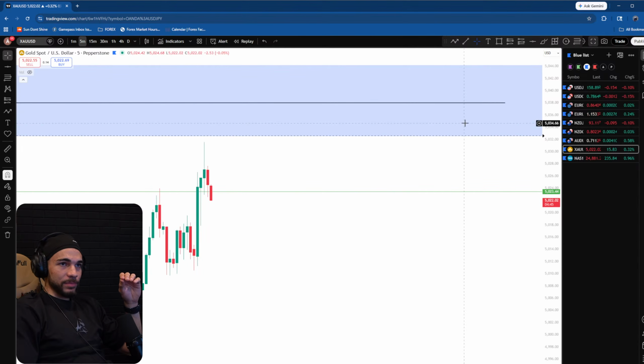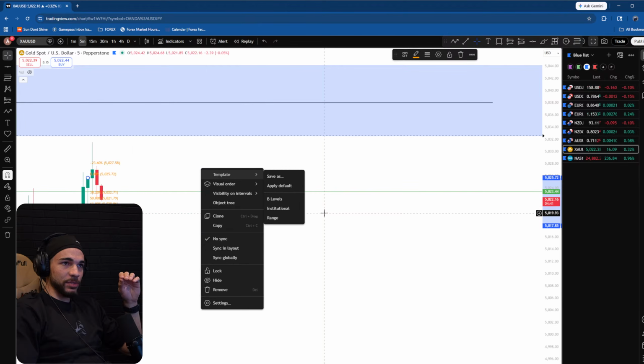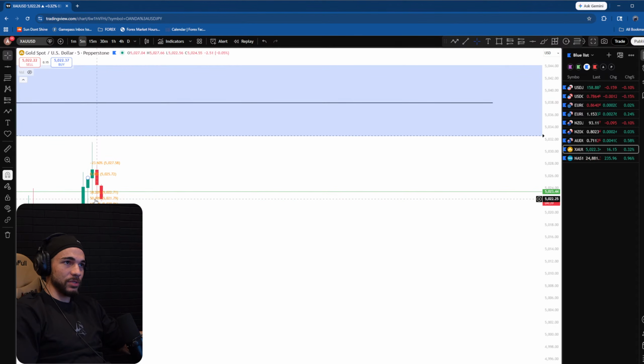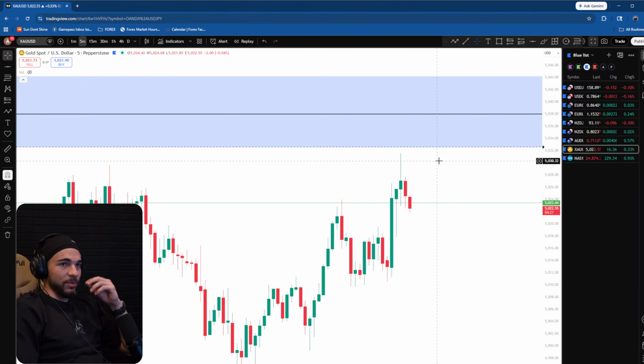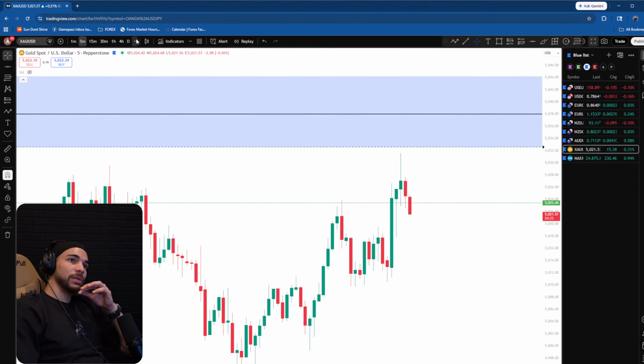But see, here I would have wanted to see price close below the 50% of this, but it clearly didn't close all the way up there. Had this candlestick right here closed down here, I would have been in this. But I still think that we have room to push up before we drop.